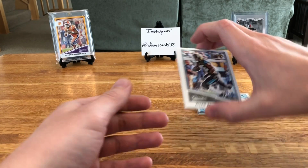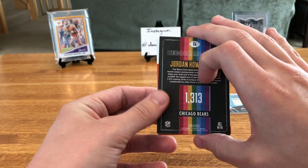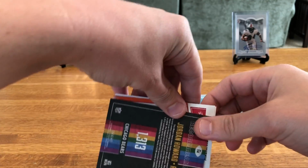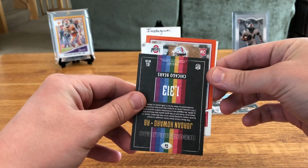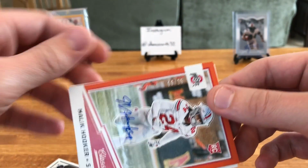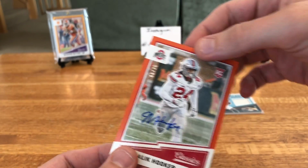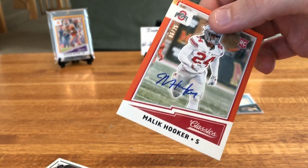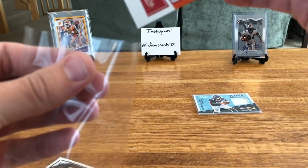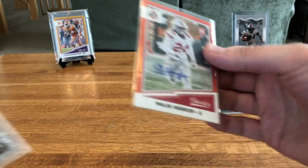So, with that, we are working our way to our auto. We got a Jordan Howard as our insert. And going the wrong way, revealed the name, but we can still take a peek. Malik Hooker to 25. It's a nice little short printed auto there. Good red border. Maybe that's the orange, technically. Oops. Come on. Let's leave that bad boy up. There we go. All right.